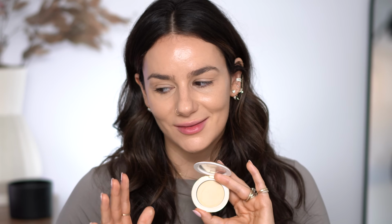And then something like this is great for all over, even setting the T-zone. It's great for touch-ups because it's very light, kind of creamy feel to it. So I do like the powder. I just don't love it under my eyes as much. But since we're doing a full face of WESTMAN Atelier, I will take this one and set one side of it just to show you how it looks like.